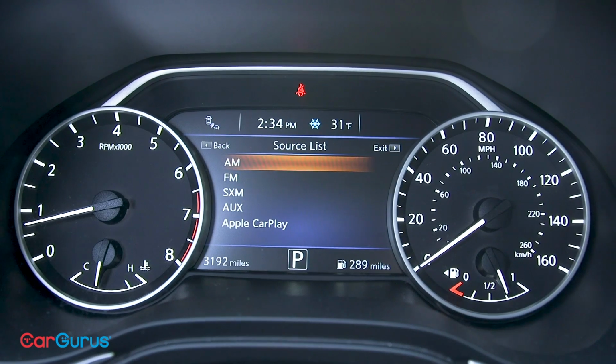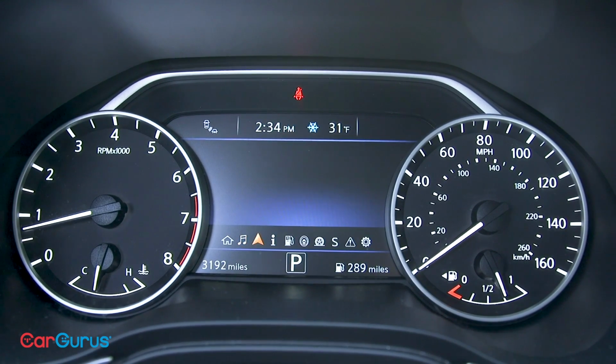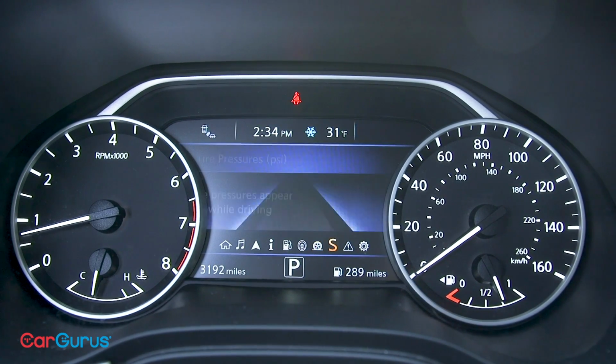The instrument panel screen is also good. It'll duplicate many features from the main screen and can show multiple functions at once, like the current radio station and the next turn. Want to see the transmission oil temperature? You can.